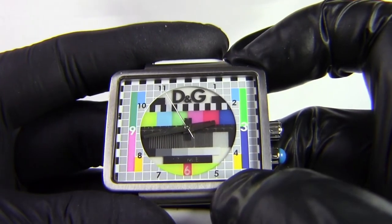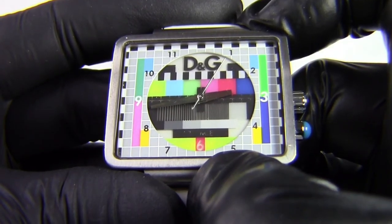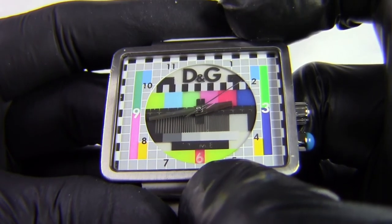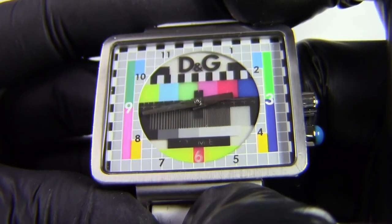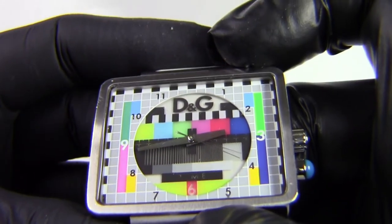So you've got your numbers on the outer part of the face, outside of the circle. So in the middle, you've got the circle, which has got the hands. At the top, it's got D&G for Dolce & Gabbana. Down the bottom, it says time, and then it's got a little six numeral. You've then got your stainless steel hands, your hours, minutes and seconds, all in stainless steel.